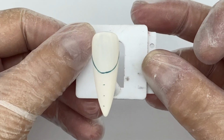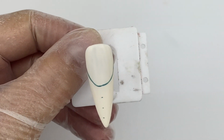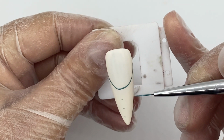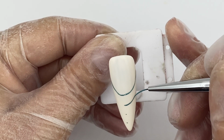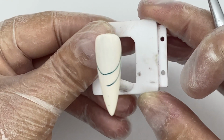And it can be super thin at first. You could thicken these lines up later and perfect them. But for now, we're just going to create our guide. We're going to start the process, and we're going to just do this parallel to the last one, but it's going to tuck into our original line. So we're going to make it nice and deep. Deeper as it goes.